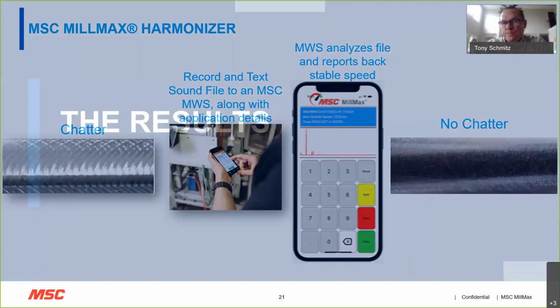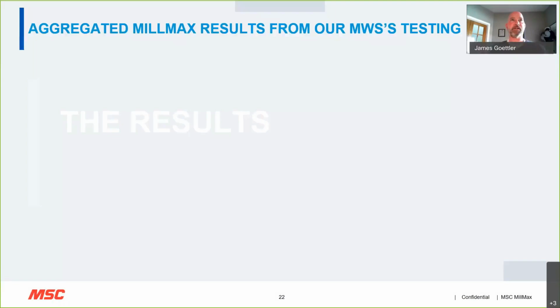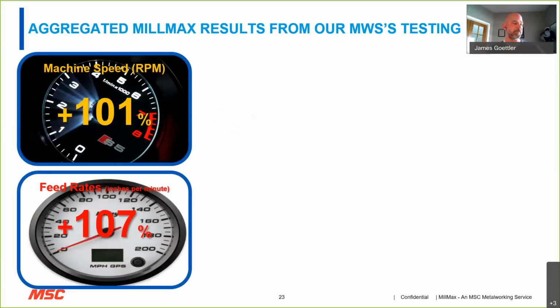Excellent. Thanks, Tony. So the results, what we're seeing out in the field aggregated. Again, we consistently update these metrics, and as of earlier this week finalizing this presentation, we remain at about 100% or slightly above 100% improvement in machine speed. And I think most of us on the call would recognize that RPMs aren't the most important metric, but where we find it to be compelling is sometimes our customers, and you folks on the call, may have bought a higher RPM machine, maybe a spindle that has 25 or 35,000 RPMs, and you're not using what that machine is capable of and how much was invested to optimize the throughput of the products.